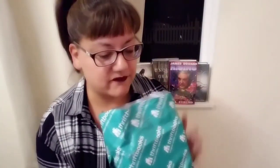And my last package that came through Thriftbooks had three books in it, so these are my final three books that came in the mail. And again, all of these should be in very good condition. So the first book I want to show you is that collection again that I did from James Doohan, and this one here, it looks like someone was selling it because it has a sticker here, so maybe it was a discount store.